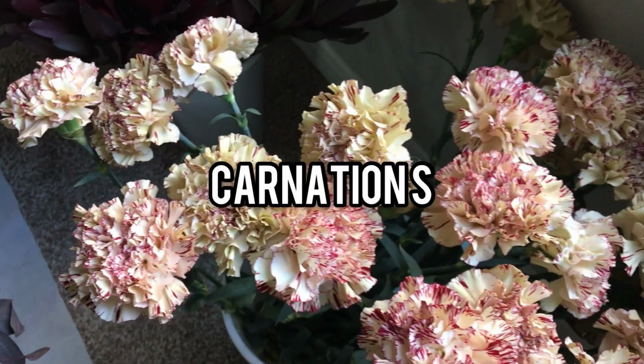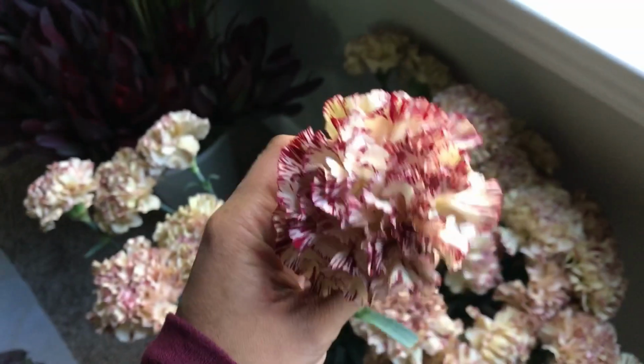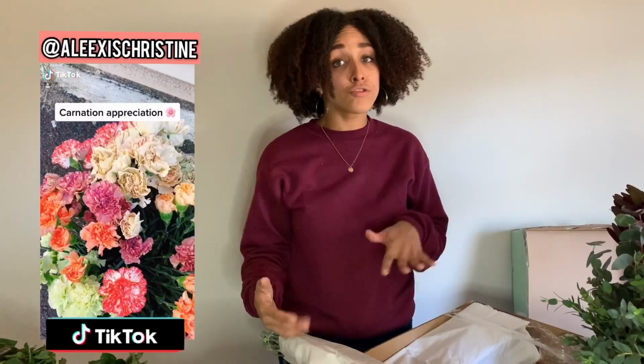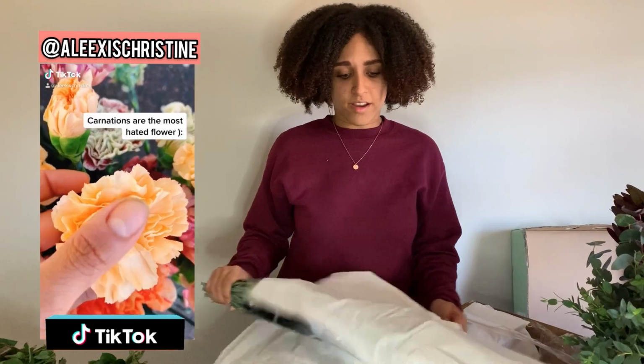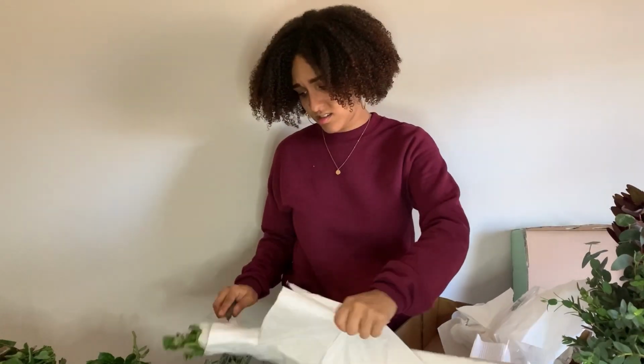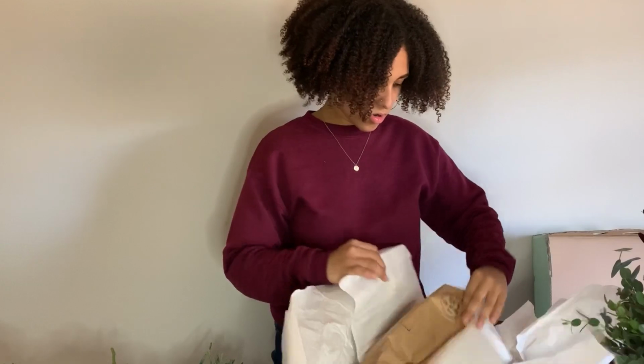If you know me, I'm a huge carnation fan. I think carnations are such an underrated flower. I feel like they're absolutely gorgeous. They come in so many different colors and varieties. Sometimes they're two-tone, sometimes they're really cool and firework looking, and these open so you guys can see. These are beautiful.